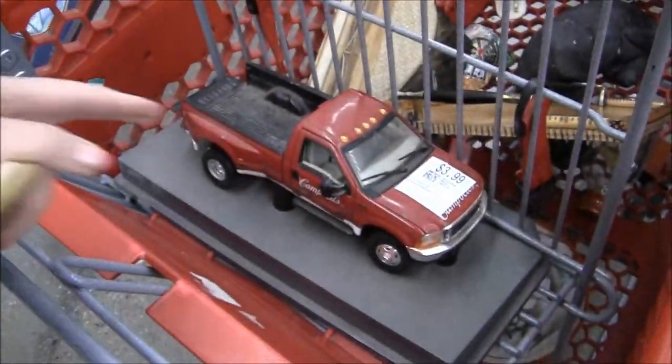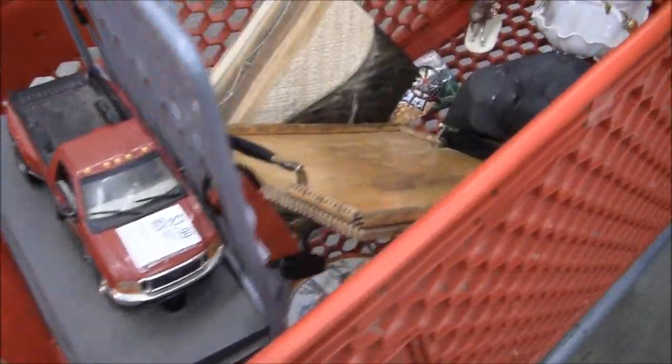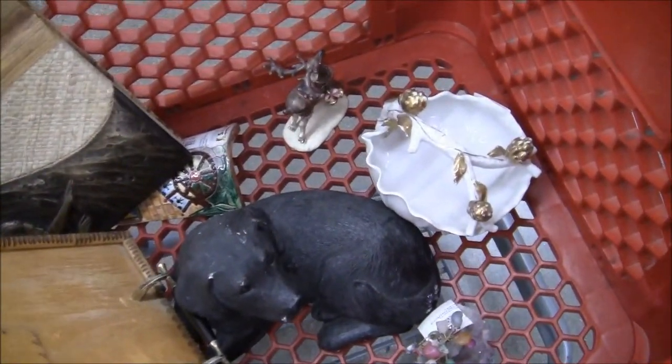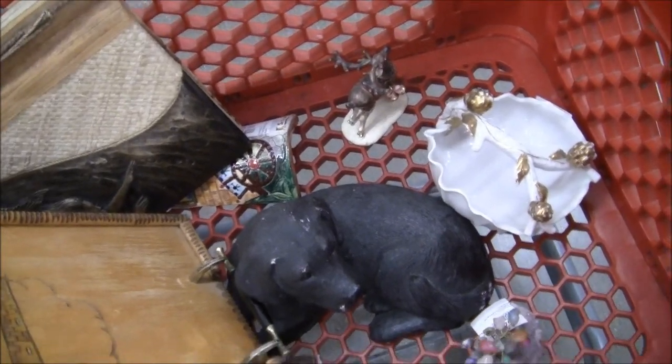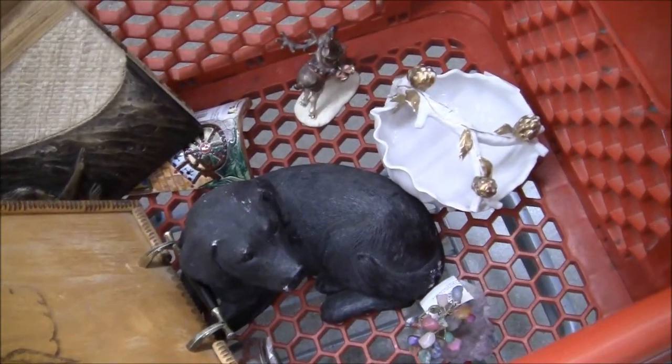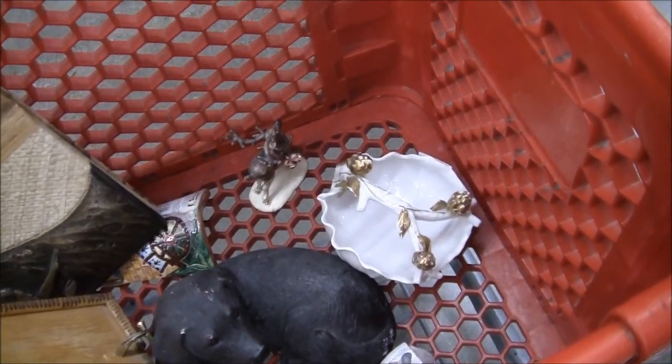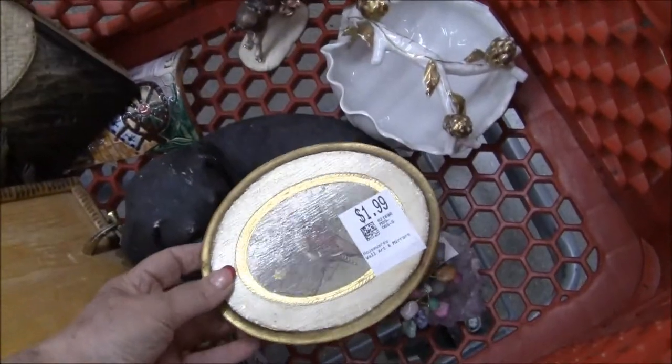Which is your favorite thing here? Would you buy this, or would you put this back, really? What do you think is really going to flip on eBay in here? You tell me, what's your favorite piece? I don't know, I got a toss up between the mermaid and the trinket dish. I have a feeling that's pretty good. I'm going to grab this.